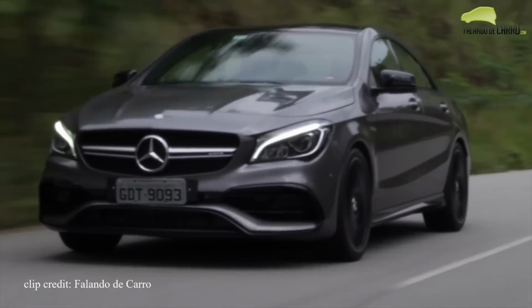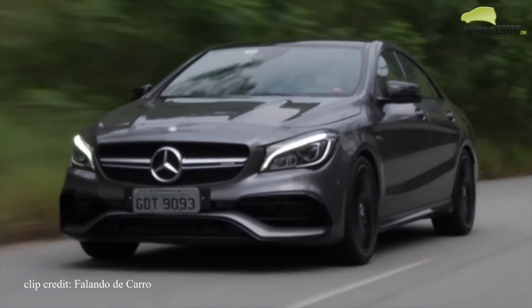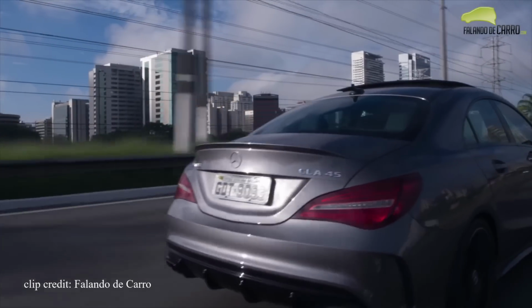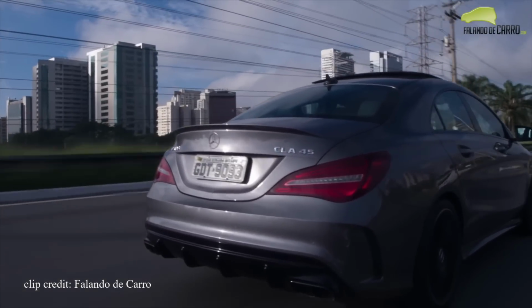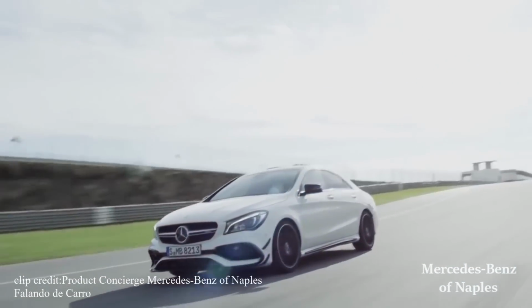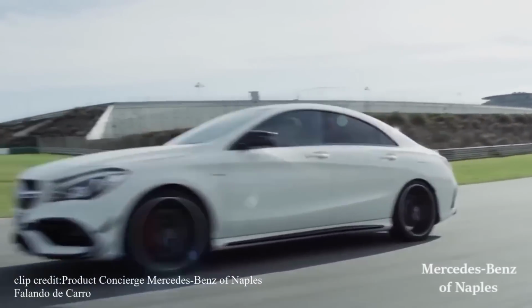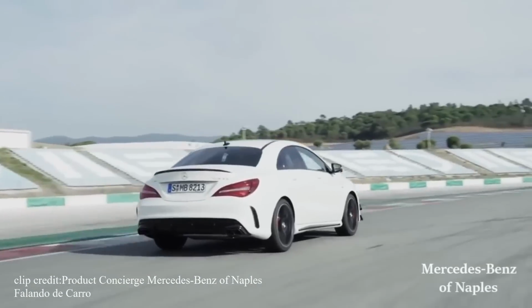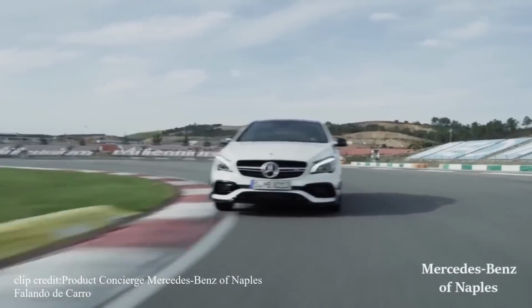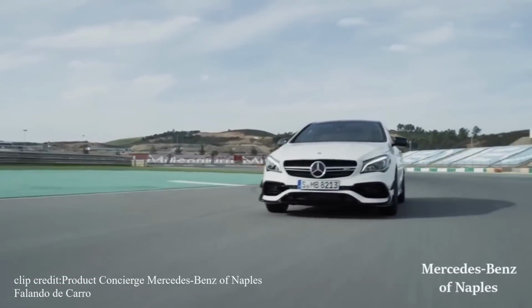Sure, a small engine like this one doesn't seem like something an AMG vehicle would carry, but with numbers like these, there really isn't room to complain. I mean, other than maybe the sound you get out of the engine, but that's about it. That said, the complete package you get from this thrilling super sedan is unmatchable. It comes better equipped than both the BMW M2 and the Audi RS3 when it comes to features. Gas mileage is among the best in its class, and it's just an overall joy to drive no matter the occasion.